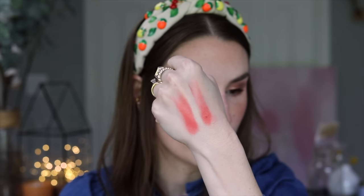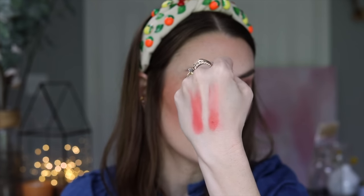As you see, when I go to blend Aether, it does blend a little bit away, not like it's falling out. Those are just meant to be more blendable shadows. Whereas I do feel like if what you're after is that bold coral, the Utopian Dream, the Pat McGrath matte formula, is going to give you more of that super saturated, paint kind of punch.